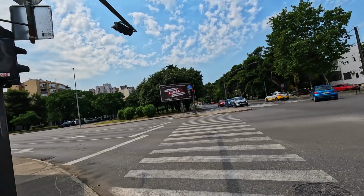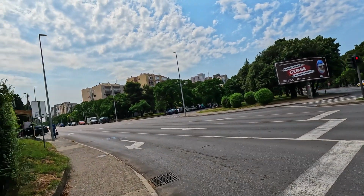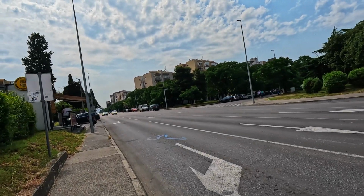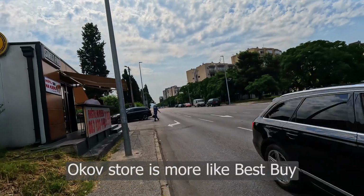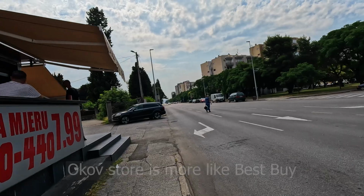Now we're going to Okov. So it's basically like a home improvement store. It's like IKEA, but like home improvement. Equivalent to, I guess, maybe Home Depot, but probably not so much. More household items. Yeah, household, not like for professional construction or builders.